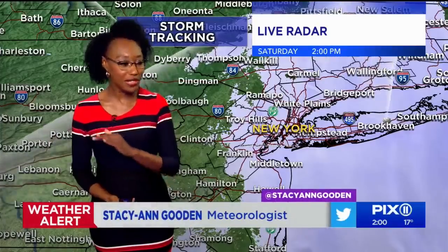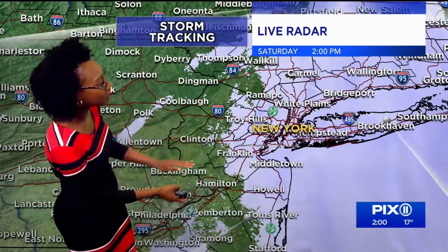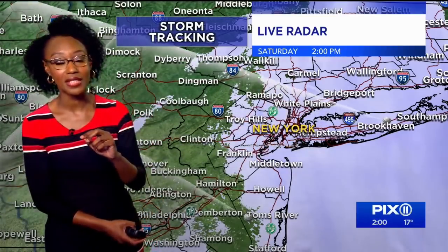And we're really canvassing the situation here. And let me tell you, we're starting to get some clearing on the west side of New Jersey. As you can see, if you're in Clinton, you may notice not a lot of action going on there, but don't be surprised. There could be some blowing snow to have to contend with.